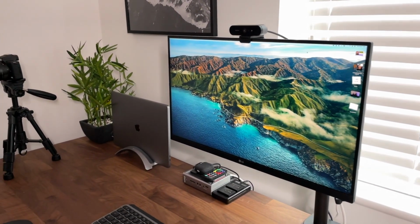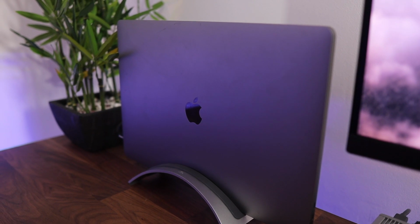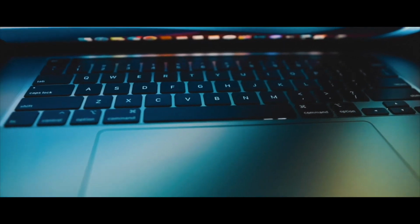Okay, so let's now talk about some of the things that is on this desk, and let's start off by talking about the thing pretty much powering everything on here, and that is my maxed out Apple MacBook Pro 16-inch. Having a powerful laptop like the MacBook Pro and apps within it like Final Cut and Photoshop have been the key things that has allowed me to produce lots of content on a consistent basis throughout the week.